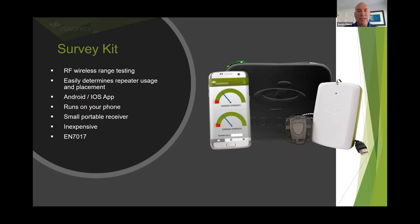What I would do is check with your Inovonics rep. I'll get you all those contacts at the end of this to see how you can get a survey kit. It is very inexpensive. I think it's under a couple $100, so you can get that right off the shelf at ADI in many cases. And then we'd be happy to send you that extra EN1210 SK. All you gotta do is call and ask. So that's the survey kit.